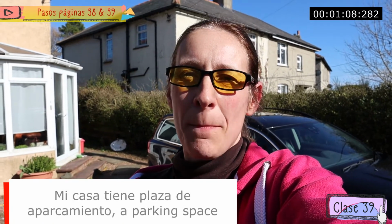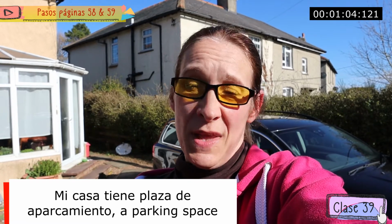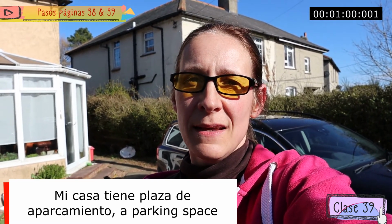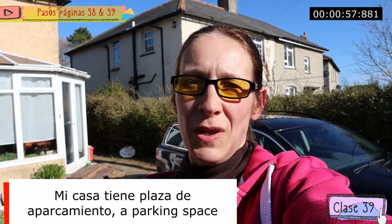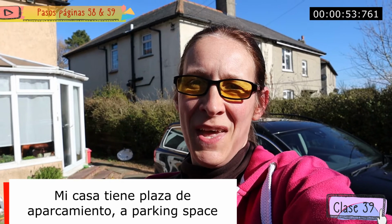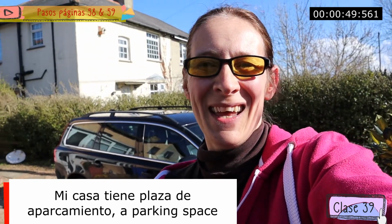Mi casa también tiene plaza de aparcamiento. That's a parking space. It's really easy. Plaza, like place, and aparcamiento, like parking, plaza de aparcamiento. Y ahí está mi coche. Estoy muy contenta con mi coche. Me gusta mucho.